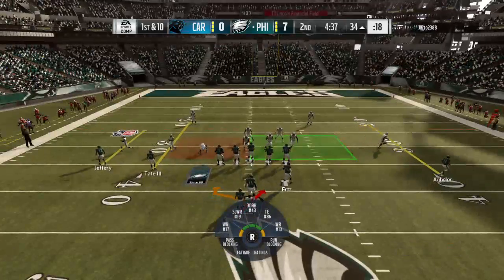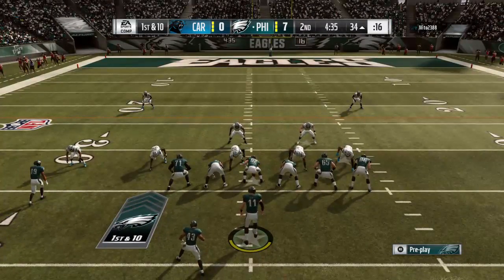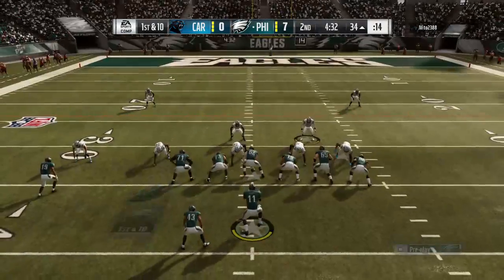Show the play out. Y'all see it. Y'all see it. Watch Rose about to get it.